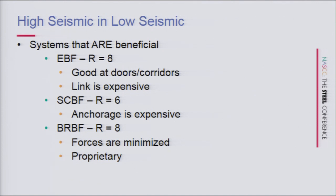But it's an option, particularly if you've gone to one of these other systems, but now you got a corridor where you just need something, so you need it at a frame or a location. SCBFs are a 6, so it's still double what you had at an RF3. So you're going to reduce your seismic loads by half at the foundations. However, the anchorage gets expensive in these, right? I mean, there are a lot of rules and protected zones and a lot of things that will be a little unfamiliar to the fabricator, but we see them built even in our region fairly frequently.